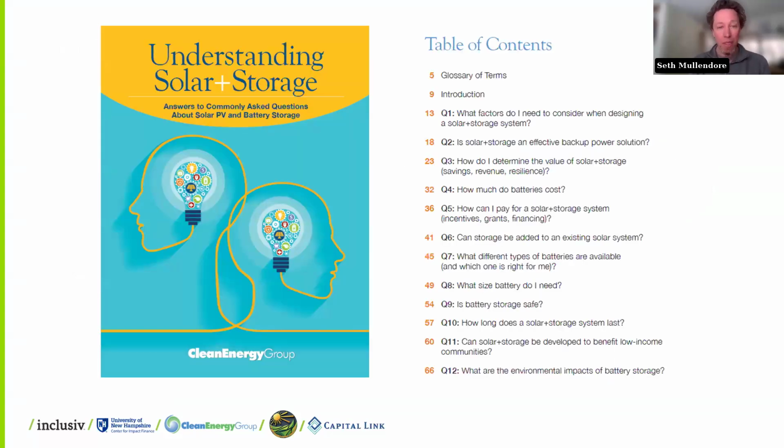Great. So I'm just going to talk about a few things that Clean Energy Group helped contribute to this course. One thing is our Understanding Solar+Storage. This is answers to commonly asked questions about solar PV and battery storage. This is a kind of a guidebook document for solar and storage. Clean Energy Group first developed this resource back in 2020, and we updated it with lots of new information, tax credits, and updated cost information, technology information for this course.